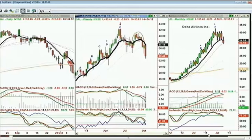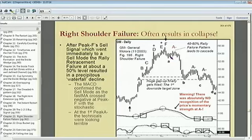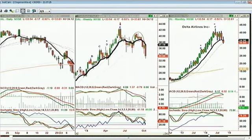Look, see this pattern? There's another one over there. See the one over here? And you see the one over here. This is General Motors way back when it was trading up in the 46 area. And same pattern. Look, there it is, that H pattern. And that's the pattern that we've got in the GLD or the gold contract.